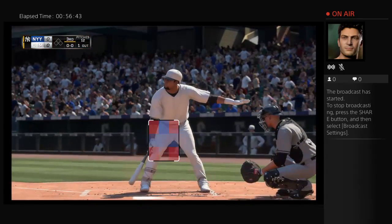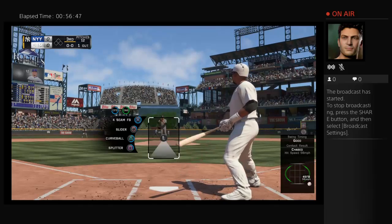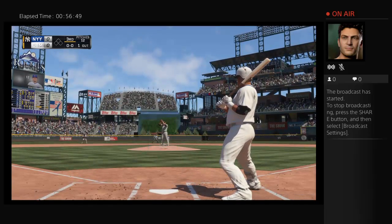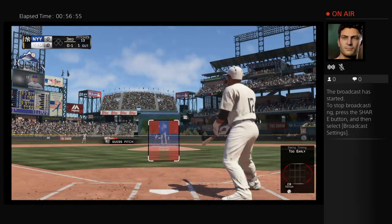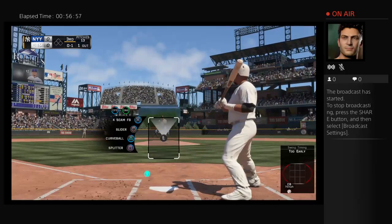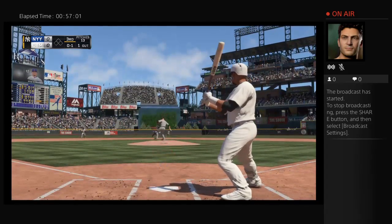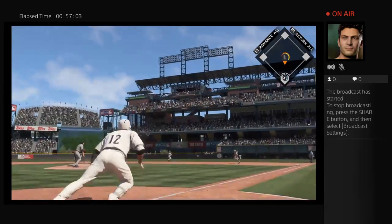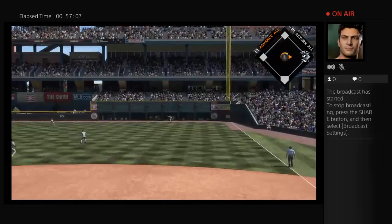Kyle Schwarber stands in. Catcher, Kyle Schwarber. Oh, and he looks like he's swinging a garden hose out there as this is cut on and missed for strike 1. This is pulled into right. Solid base hit for him, his first of the afternoon.